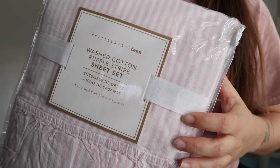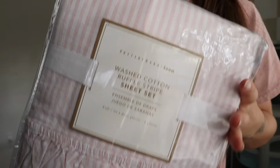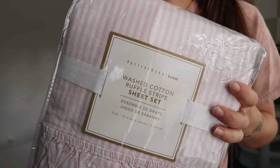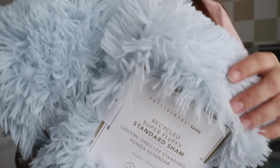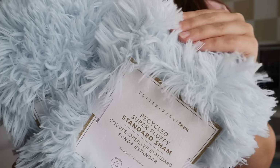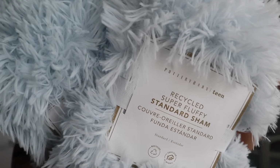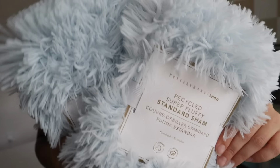I found this sheet set from the Pottery Barn Teen Collection. It's this gorgeous light pink color. There's a ruffle detail on the edges, and I scored this for only $40. And then to go with her blue comforter, because she does want to keep her current comforter, I scored these really soft, fluffy pillowcases from the Pottery Barn Teen Collection, and these were marked for only 97 cents each.